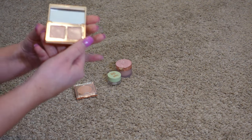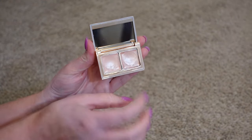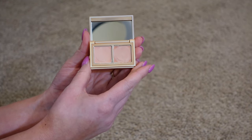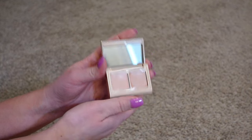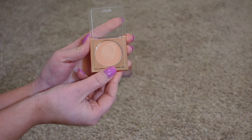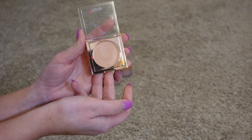So then we've got the Sigma Spectrum Color Correcting Duo. This is the light to medium one. I love this, very, very similar to the Charlotte Tilbury one. I think that it's beautiful. I love that you have two different tones to work with and it goes beautifully under the eyes. This is the Tarte Under Eye Corrector in light medium. Very similar to both the Charlotte Tilbury and the Sigma and the Bobbi Brown.